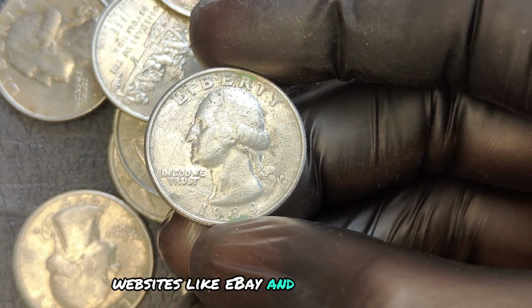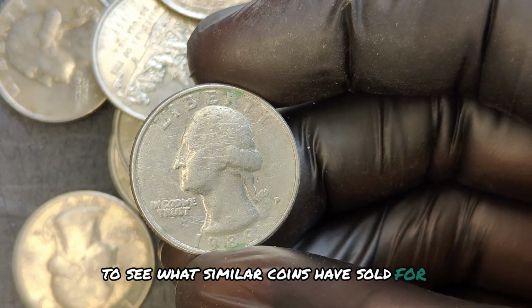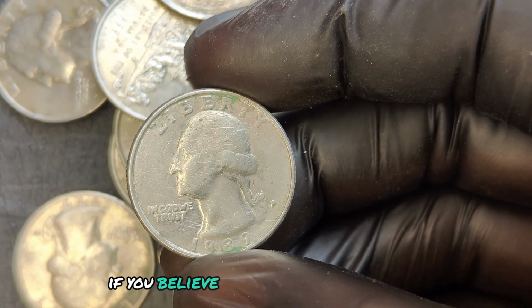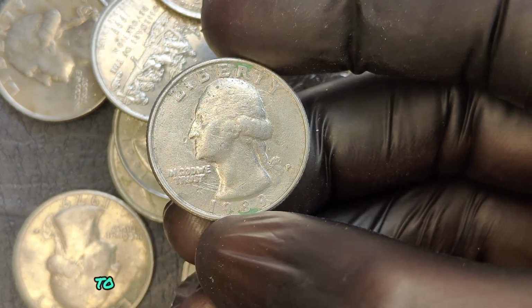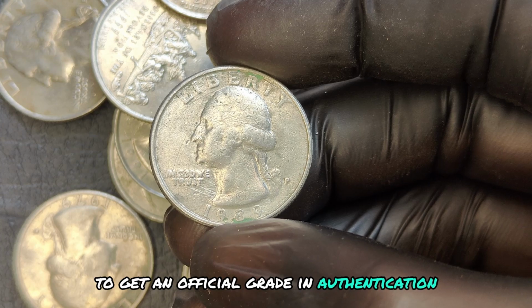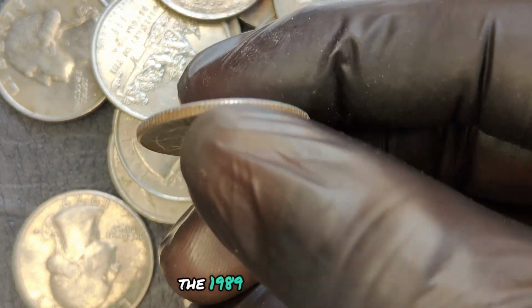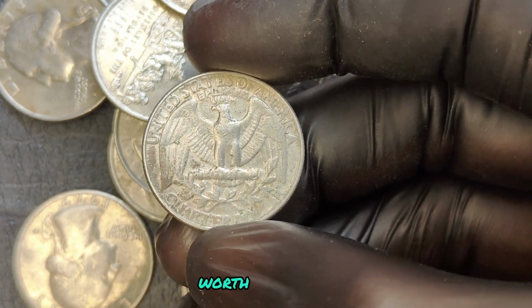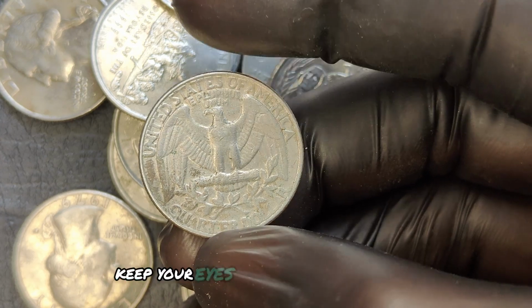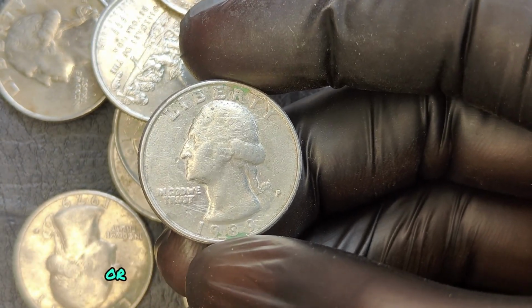Websites like eBay and auction houses are great resources to see what similar coins have sold for recently. If you believe you have a valuable coin, consider sending it to a professional grading service to get an official grade and authentication. Whether you're a seasoned collector or just starting, the 1989 P Mint Mark $quarter coin is a fascinating piece of history worth exploring. Keep your eyes peeled for those rare varieties, as they could be hiding in your collection or even your pocket.